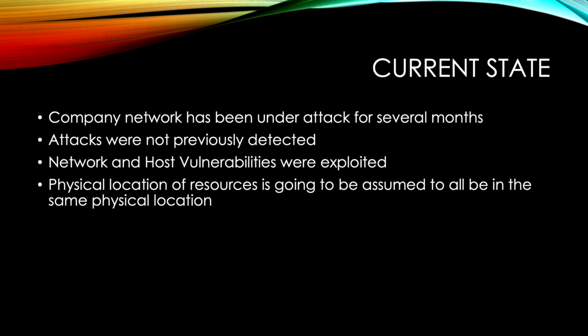Under the current state, we know that things are pretty bad. The intrusions have been going on undetected for several months, and the attackers have been able to leverage several different vulnerabilities. This would indicate that we are dealing with a slightly more sophisticated attacker rather than just some script kiddie.